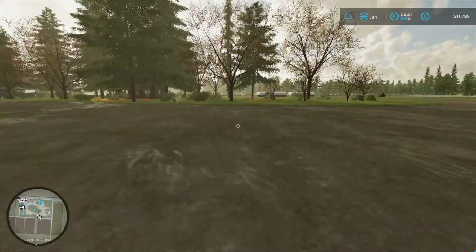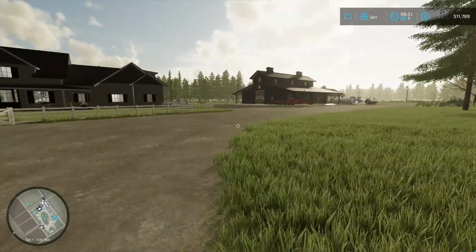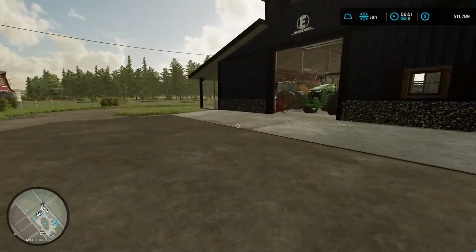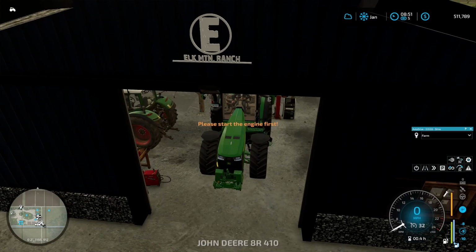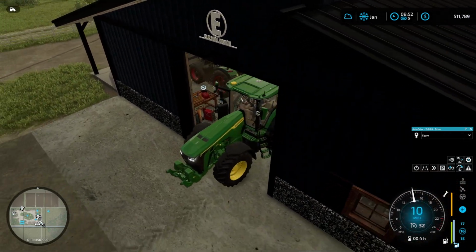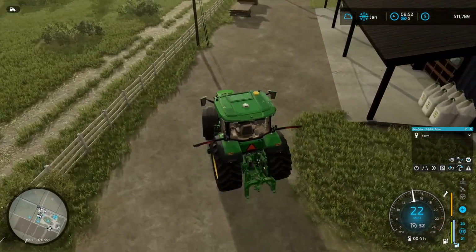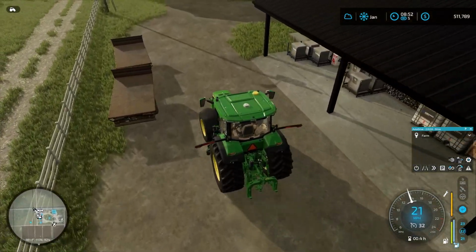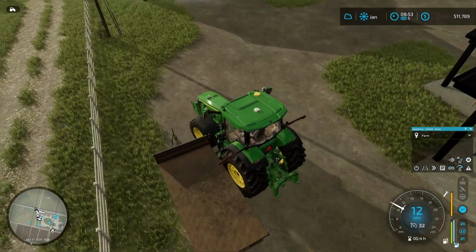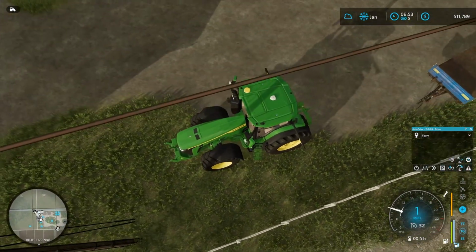So I think, yeah, let's go ahead and move those grass bales just out of the way. We'll get one of these flatbed trailers and just load them up and get them out of the way for now. How's everybody doing out there, by the way? Hopefully you're doing wonderful. I am doing absolutely fantastic. So we only need one trailer, I think, so we'll detach the other one.